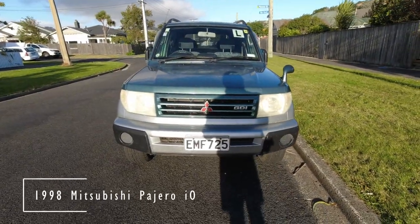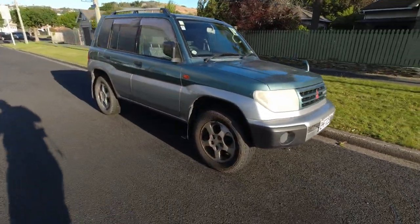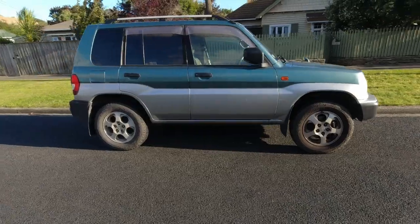Not quite the legendary Pajero here, more mini SUV, but who'd have thought it was in fact penned by Pininfarina? Bravo, sir!